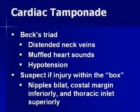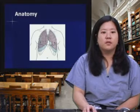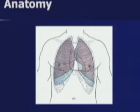The box is defined as the nipples making the lateral borders, the costal margin as the inferior border, and the thoracic inlet as the superior border. So anything in that area can potentially be associated with cardiac tamponade, especially with penetrating trauma. This is a picture of the box. You can see it's the nipples bilaterally, with the costal inferior margin this way, and then the thoracic inlet up top.